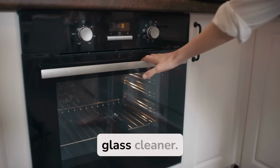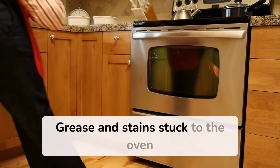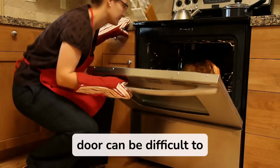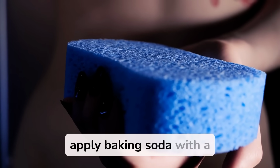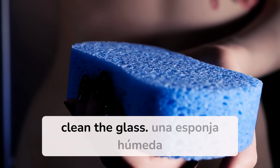20. Oven glass cleaner. Grease and stains stuck to the oven door can be difficult to remove. If scrubbing still doesn't work, apply baking soda with a damp sponge to effortlessly clean the glass.